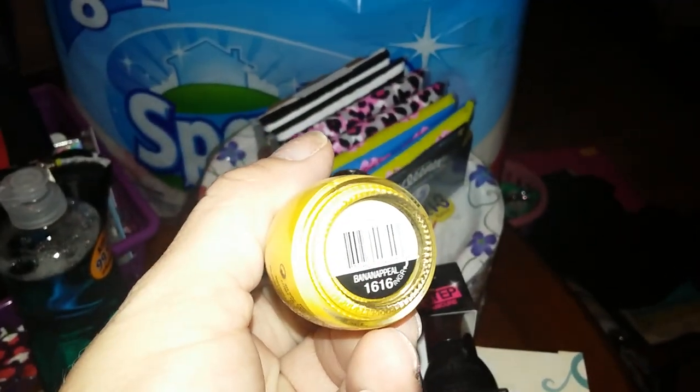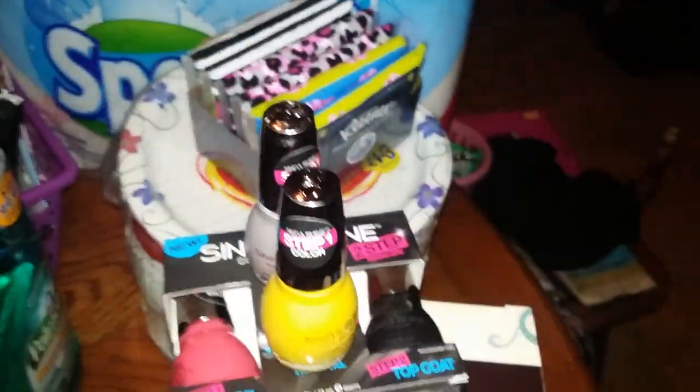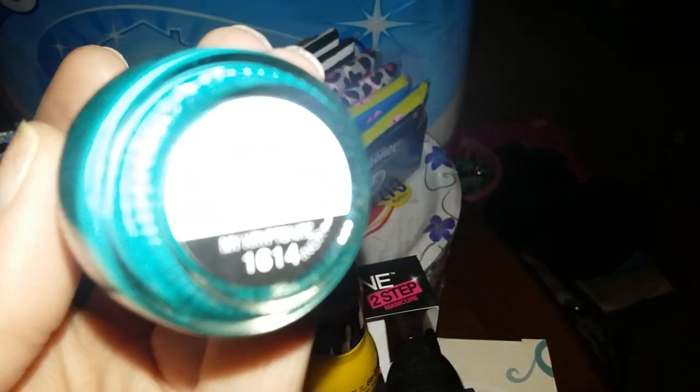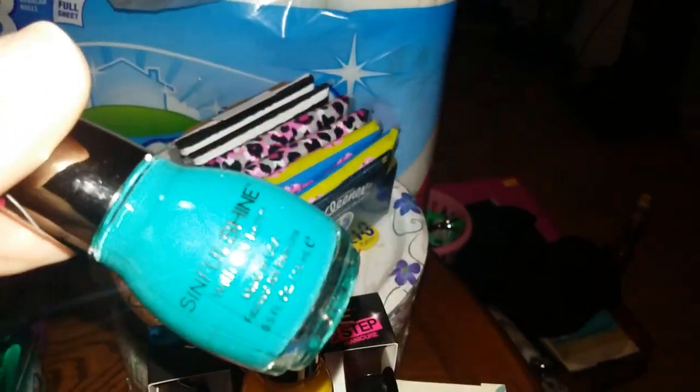And this one too, and this one is called Banana Appeal, yellow color. And then I got this one, which is a really pretty funky looking color, and this one is... Oh, geez. Could you guys see that? I don't even know how to say that. The number is 1614. Really, it's kind of like a turquoise blue-green color. Really cute. So I got three of those.